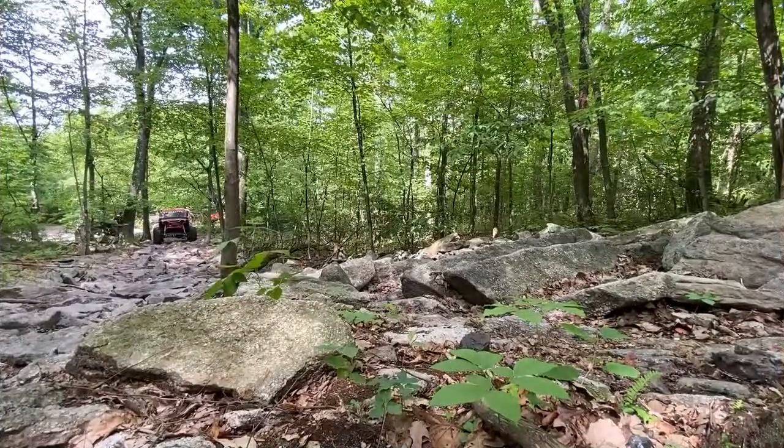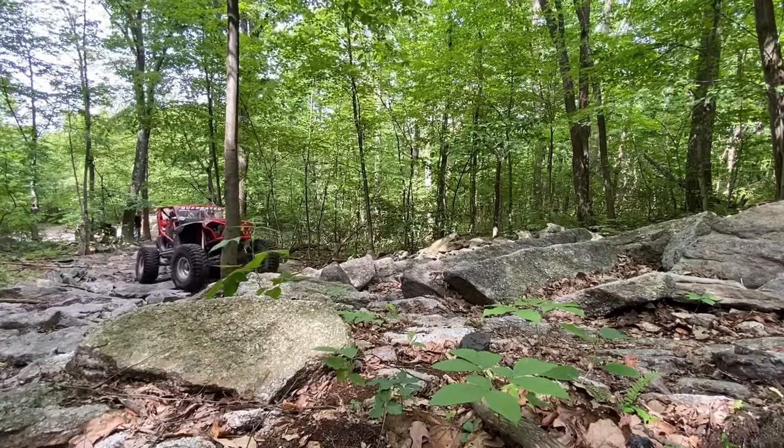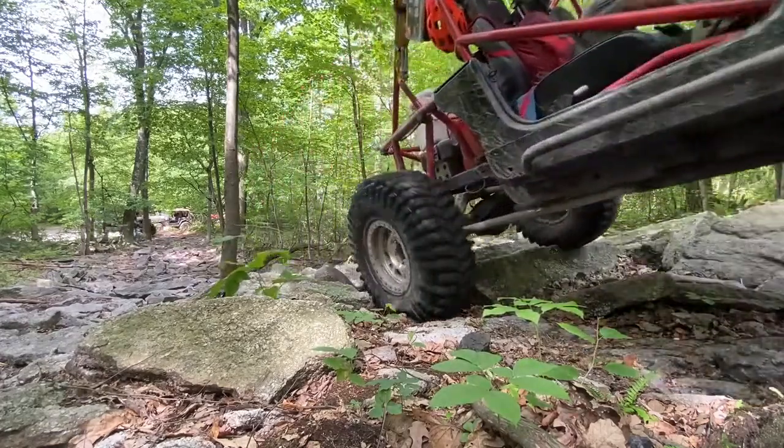Hey, hold on. Finally, to end off the day, we did a little blue connector trail that just led us back to our main destination, the trailhead at AOAA.